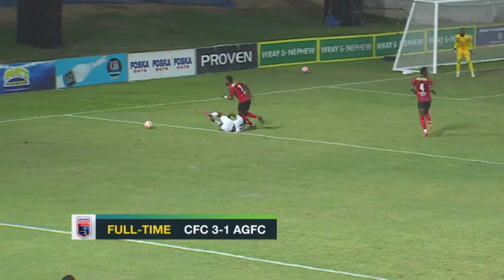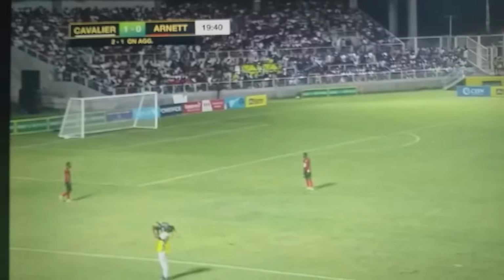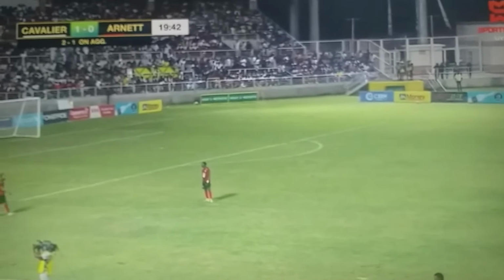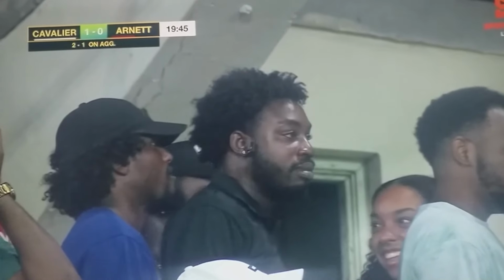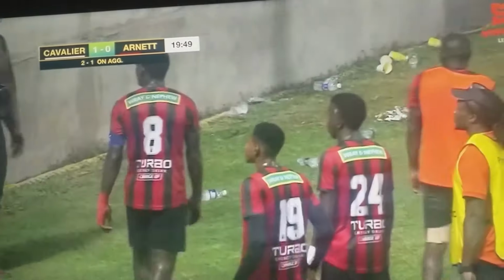At this point, we saw one of the ugliest parts of football, one we thought we got rid of in yesteryear, as the fans in one corner, who we thought were mostly Arnett Garner's fans, started to throw some bottles onto the field. It didn't look that serious at first. There were mostly just some plastic bottles being thrown, but they were clearly showing their disgust.